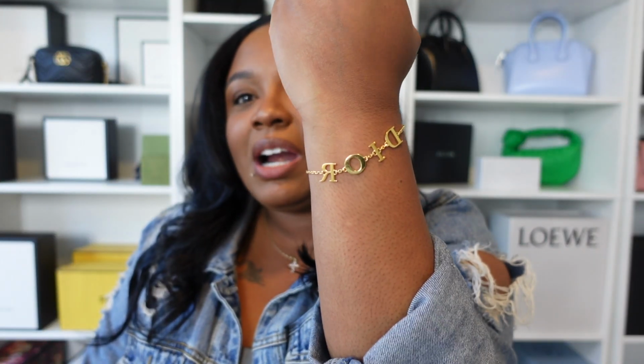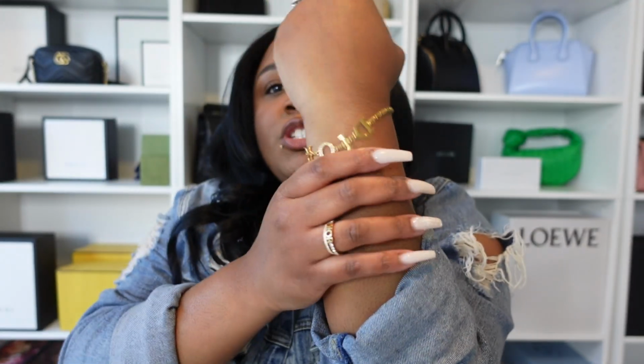Let's go ahead and start with the item that I don't know if I've taken a break from this particular item. I wear this item all the time, anytime I'm getting dressed to go somewhere, and not just like run an errand, but if I'm going somewhere, getting my nails done, going to lunch, brunch, dinner, wherever, this is an item that I have continuously worn all 2023. So that item is my Dior bracelet, and I think it's flipped around right now. Let me turn it around so you can see it.